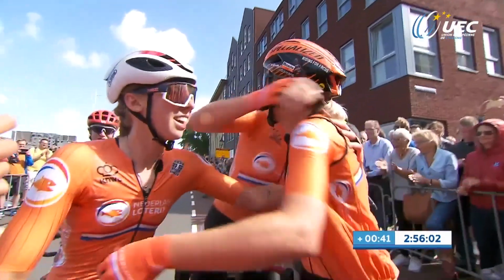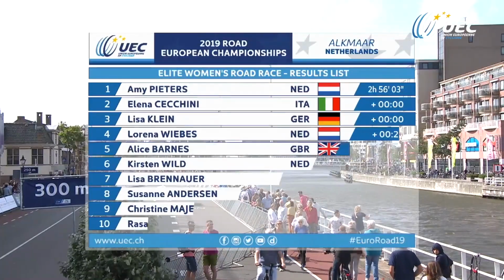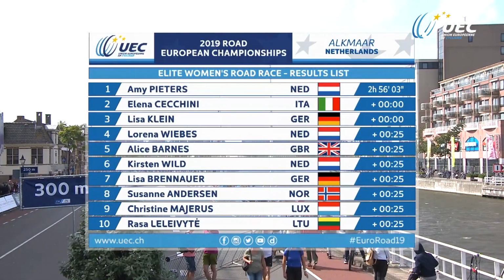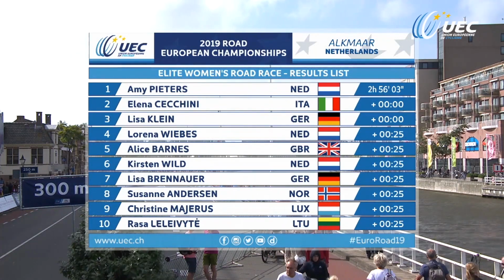You could see just how much it meant for the team at the finish line. The Dutch won the sprint from the peloton too, with Lorena Wiebes finishing 4th. British national champion Alice Barnes clinched 5th.